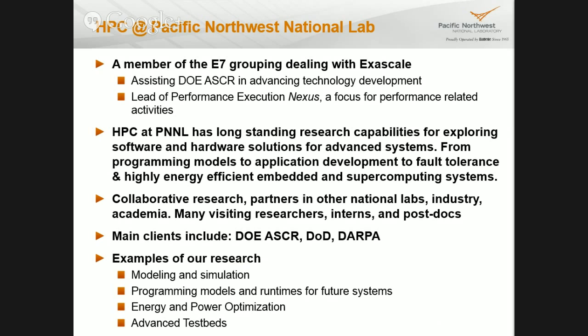And we also look towards highly energy efficient solutions, both from the embedded and supercomputing regimes. Very much a collaborative research environment we've got, open research. We're an Office of Science lab, and we partner an awful lot. And we take on many visiting researchers and interns.